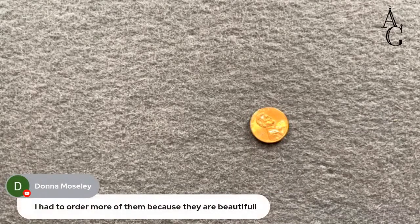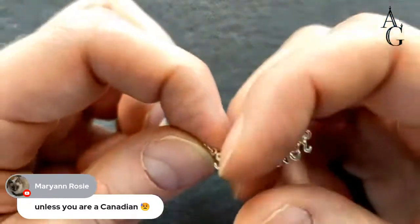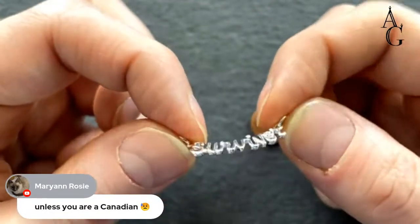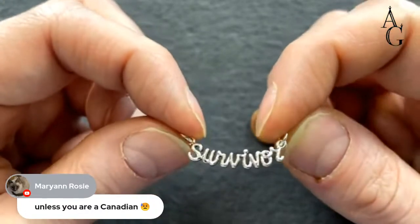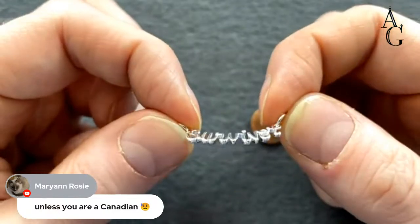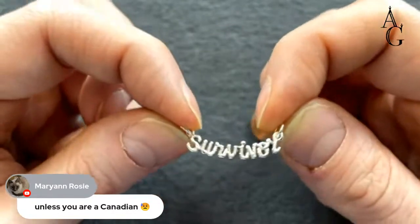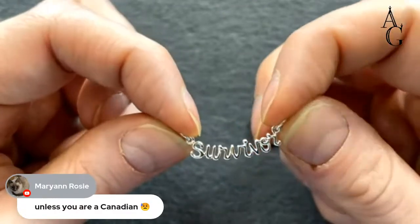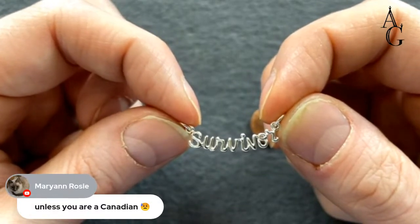It's blank time. Donna says, I've had to order more of them because they are beautiful. Good. Thank you, Donna. Marianne says, unless you're a Canadian. Yes, Shop Pay is not in Canada yet. It's powered by a firm, so I don't know when they're planning on getting up there. I would assume Canada is on the list. I would hope it comes soon, sooner rather than later. Shopify is pretty good. They listened to us, and we wrote them after you told us that. Usually they do respond fairly quickly with customer needs, but I don't know if it has to do with exchange rates or some of the shipping stuff.